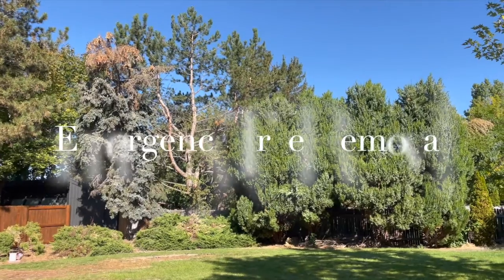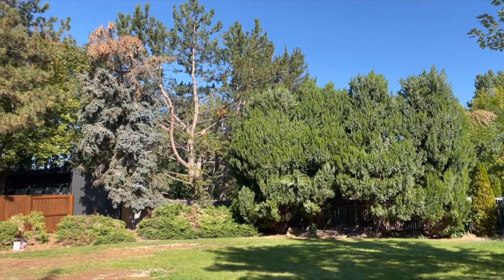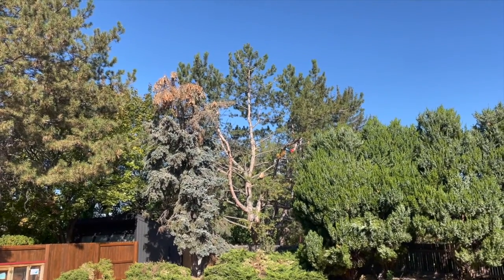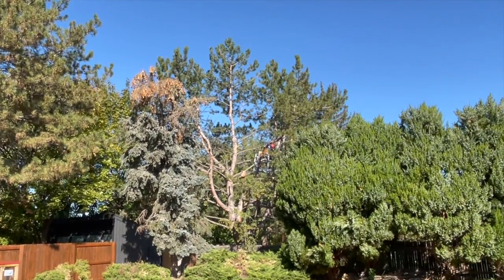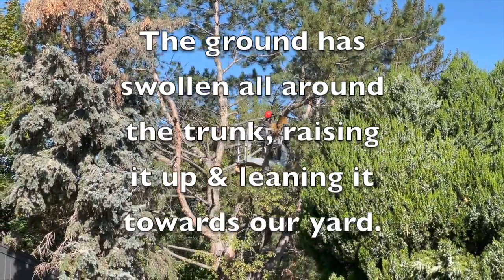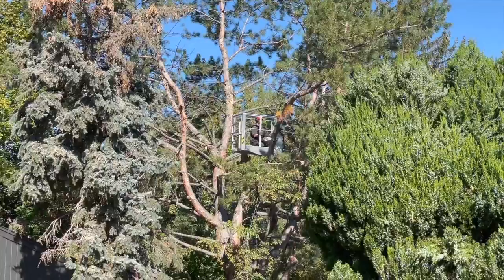It's Phoenix Jira. I'm standing in my backyard looking at the trees in my yard that are going to come out next week. But in the meantime, our neighbor is having their tree removed right on the other side of our fence line. The ground has swollen underneath it, and it is leaning towards our yard, coming this way. So they are doing basically an emergency removal.